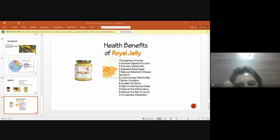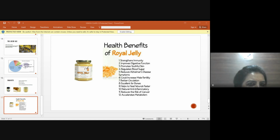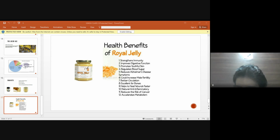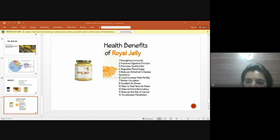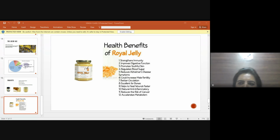Madam, good evening, madam. Good evening, Jaipal ji. Madam, I have one doubt. In some places they are doing bee venom therapy. Can you explain, madam, how it works? In Tamil Nadu, one person is doing it, I think, Josephine Selvaraj, you may have heard the name. She is doing bee venom therapy in Madurai, madam. So how does it work, madam? Will it cure all these problems, or some specific body health issues?